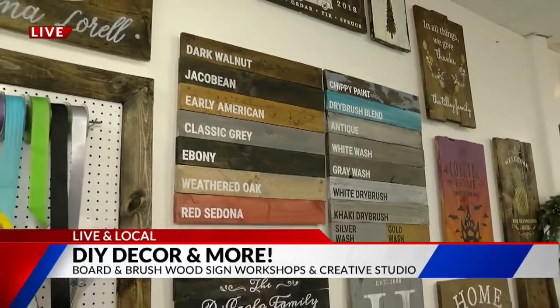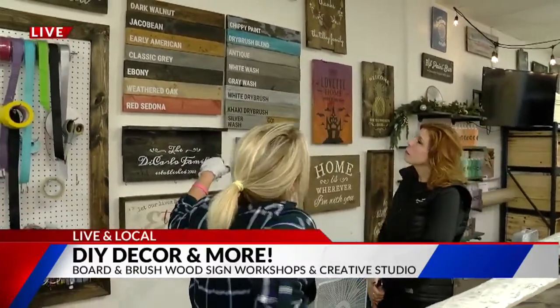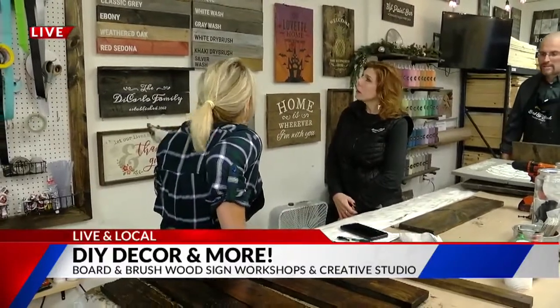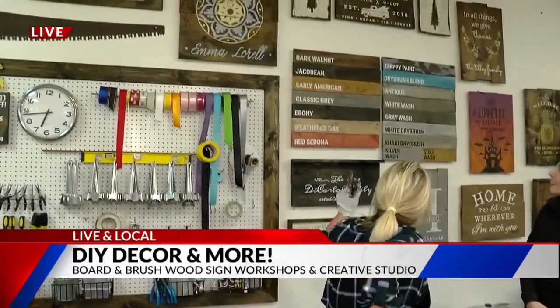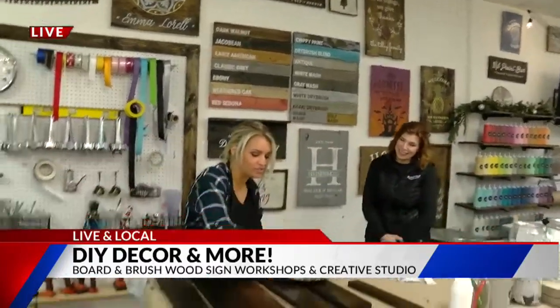Right, but you do give advice if somebody says, hey, I want to make this design, which paint color and stain is going to look the best together, right? Absolutely. You want to make sure the paint shows up on the stain, which we'll get to in the next step. In dark walnut, that's the most popular, right? Correct, yeah. Okay, and that's what I've used. Gorgeous.